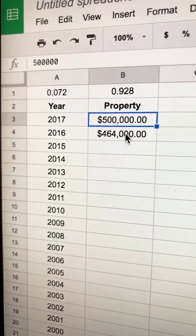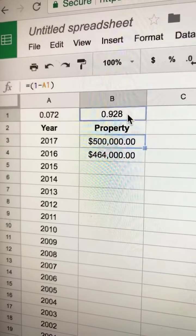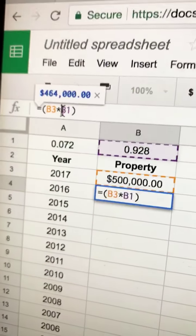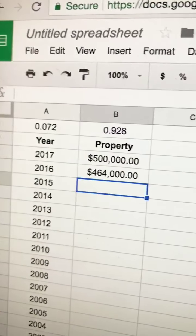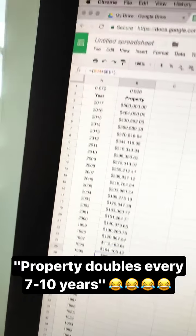So to get the value of it the year before, you just go down to this cell and type in that multiplied by that. Get it? Now, because we don't have time to do it manually, we're going to drag this guy down. But to do that, this is a little advanced step, you need to make it absolute. So you need to put the dollar signs here before the B and before the 1. If you know Excel, you'll know what I'm talking about. Now, when we drag it down, here we go, we're just dragging it down.